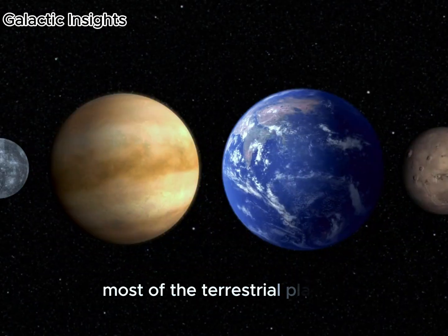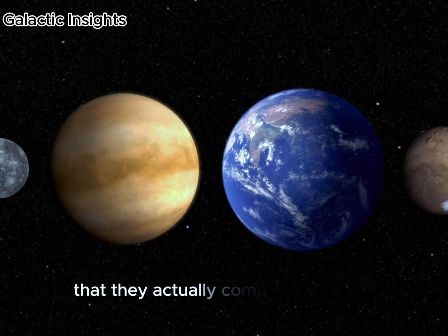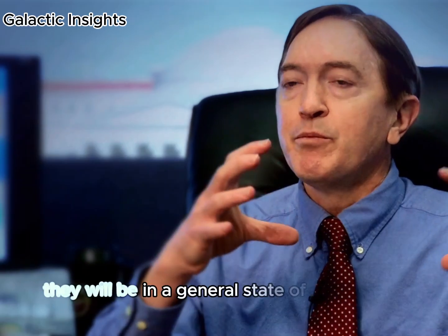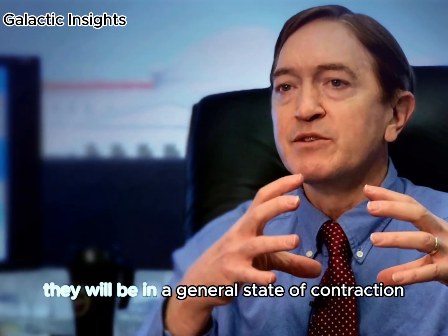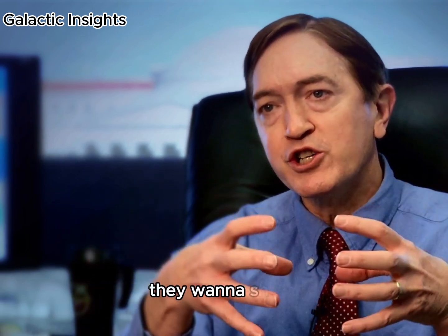history. Most of the terrestrial planets, when they formed, were very hot, and they got so hot that they actually completely melted. When that happens, they will be in a general state of contraction because they're still hot on the inside and cooling down, and as they cool, they want to shrink.